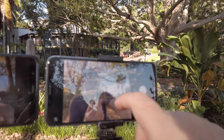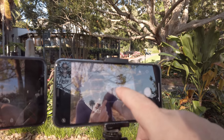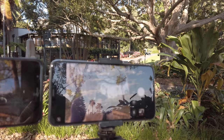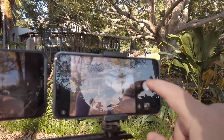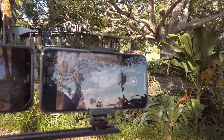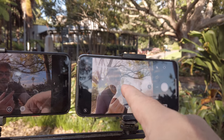But yeah, once again, let's just leave it to its own devices. We'll expose for the sky and let the iPhone figure out that it should be exposing my face, because it seems to be doing a pretty good job of that. So once more, 3, 2, 1, countdown. So there we go.